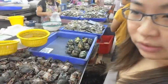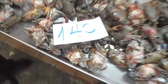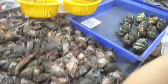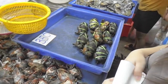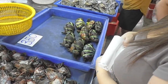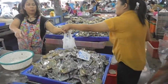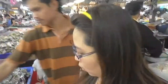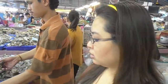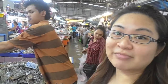This is like 140 per kilo. 140, just under $5 a kilo. 350, just over $11 a kilo. But notice the size difference. Alright, mission accomplished. He's picking them for me, they're alive, we're gonna go back and kill them.